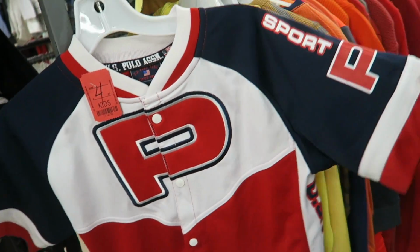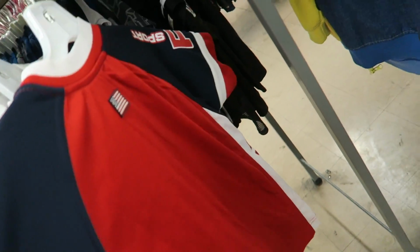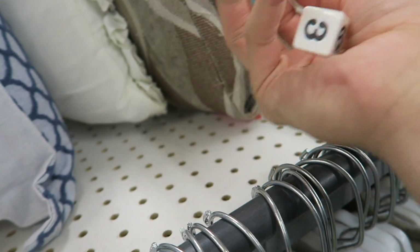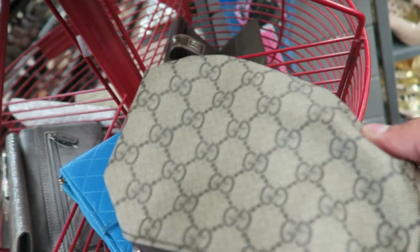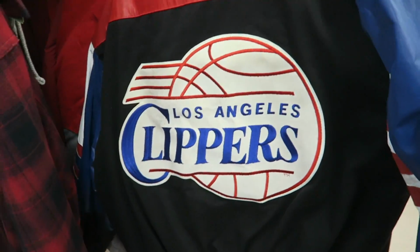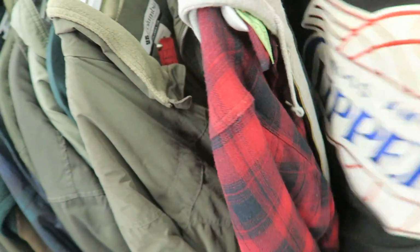Wow, look at this kid's Polo piece. Polo Association, though. Ooh, you know we're about to roll that number 3 though. Bootleg Gucci pouch. Dude, look at this Clippers Jeff Hamilton jacket. Jesus. Asking for 100. Crazy.